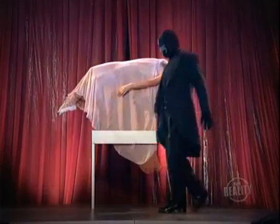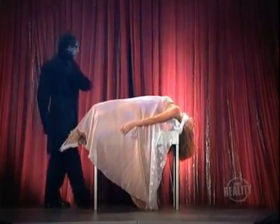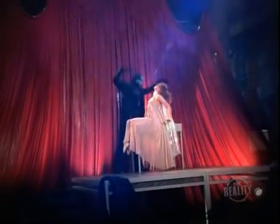And that's the secret behind this classic illusion. Sorry to bring you back down to earth, but this is the only way to levitate.